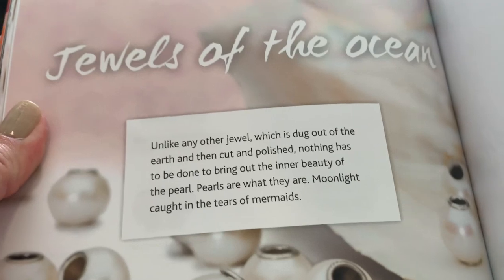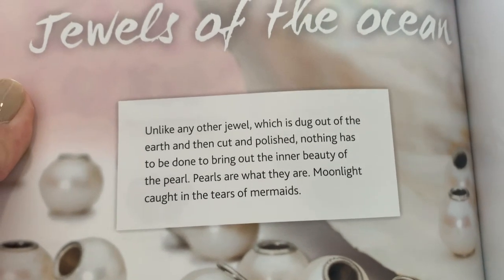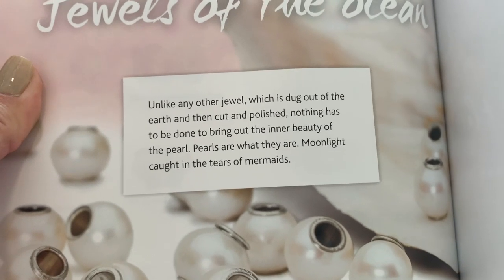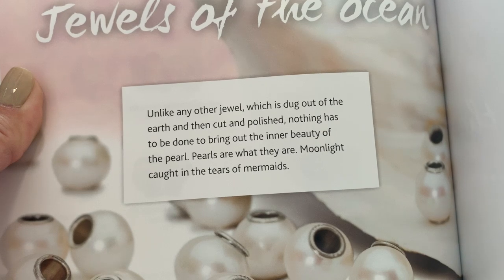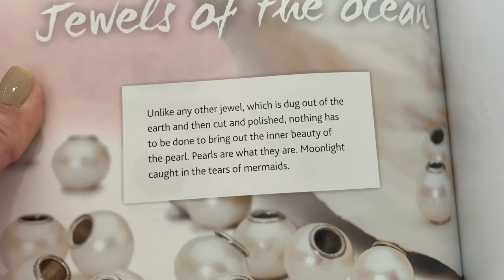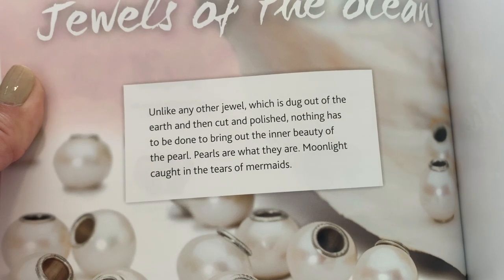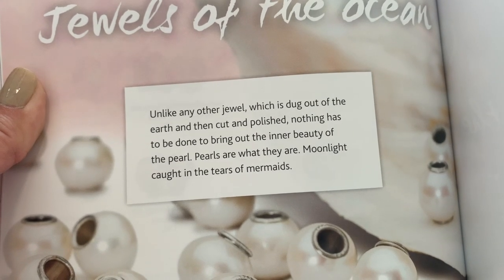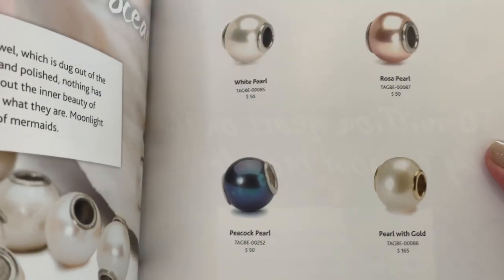And then of course, the jewels of the ocean. I want all the pearls they have. So it says, unlike any other jewel, which is dug out of the earth and then cut and polished, nothing has to be done to bring out the inner beauty of the pearl. Pearls are what they are, moonlight caught in the tears of mermaids. Oh, that's so cute. Oh, I can't imagine that.